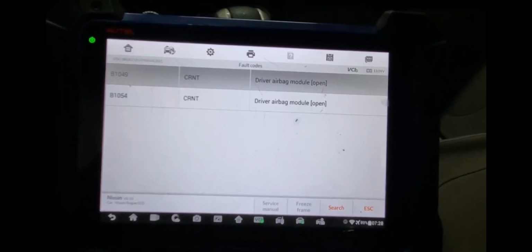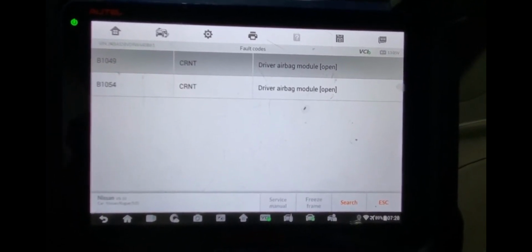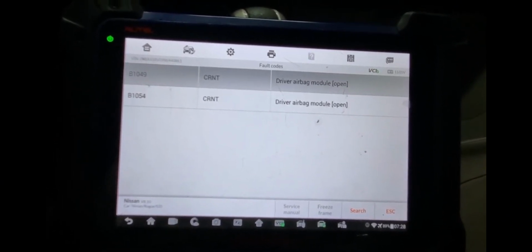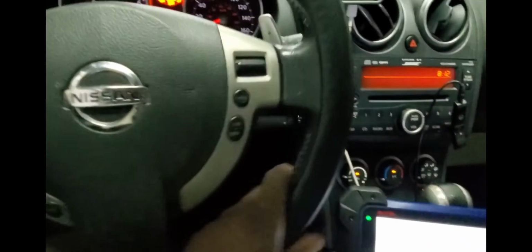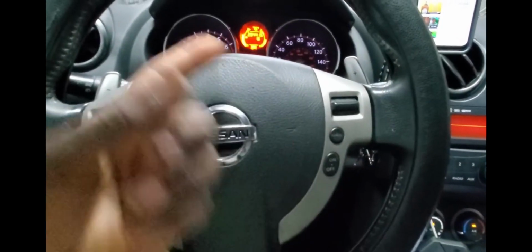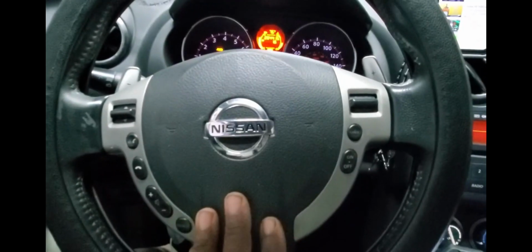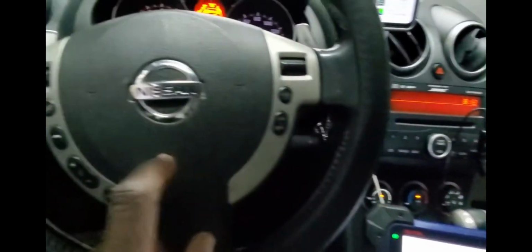Driver airbag module open. Driver airbag module open. And it is current. And this is one of the reasons, B1054. Why is this open? If somebody takes the engine out, definitely he has to release the steering or rack and pinion. And on this car, if you take it out and while they put it in, if they turn it hard left or right more than one time, it can spin and break the clock spring that is inside here, or something happened to it, it's damaged. And that's the reason why even the horn is not working. So we know for sure that the clock spring got affected, and from this point, that's why we don't even have the horn.